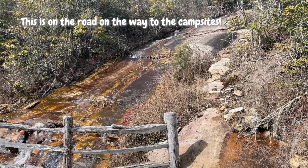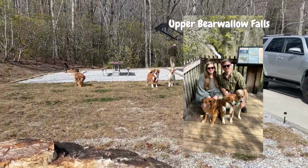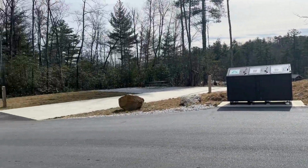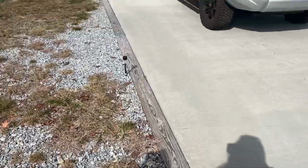So we spent the evening, kind of took it easy. The next morning we got up really early and took the dogs on a hike to Upper Bearwallow Falls. It's a pretty short hike, but it's very, very steep. Like, my legs were burning. It was really fun to check out, and it was kind of like a good way to ease into the whole weekend of hiking.